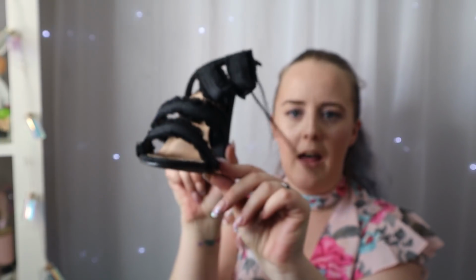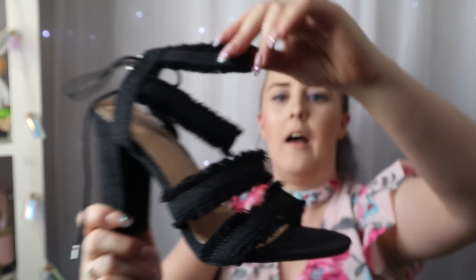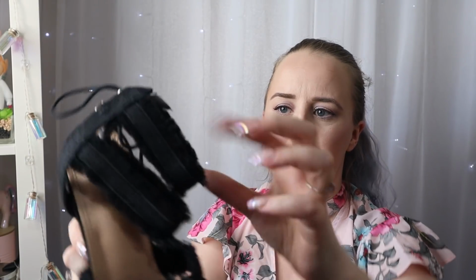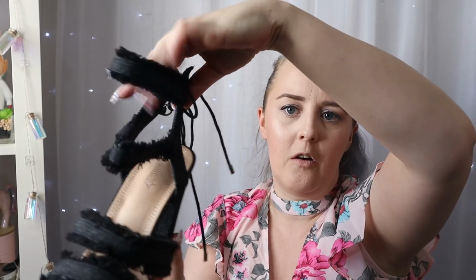I just wanted to get some cheap shoes for holiday because I generally wreck them because I end up wobbling over with all the cobbles and rough streets and things. But these are just a pair of black denim sandals. They've got rough edge straps at the front, they go up the ankles and then they sort of tie at the back. But I just thought they were quite cute for £5.